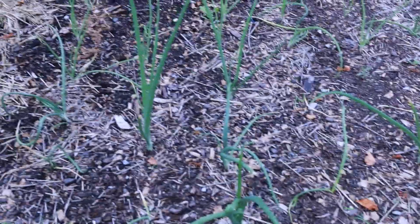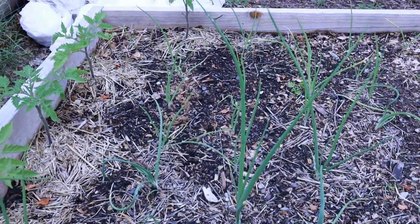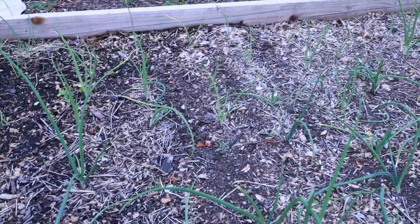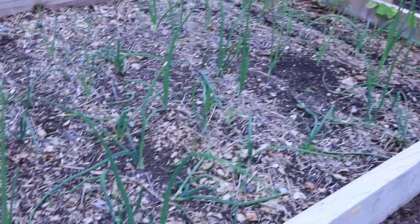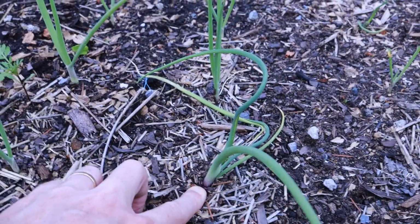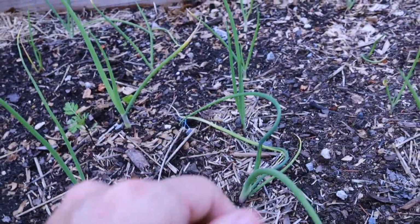This whole bed here is onion. They're mostly red onion, and these I started back in February, and they're getting really big, and some of them you're actually starting to see, I don't know if you could see that pink color there by the soil. You could see the bulbs are starting to form, so that's very exciting.